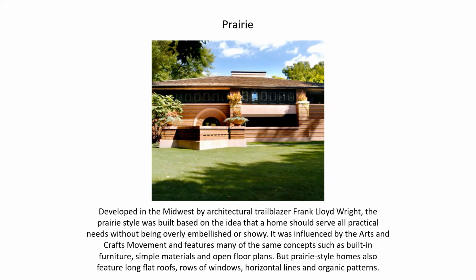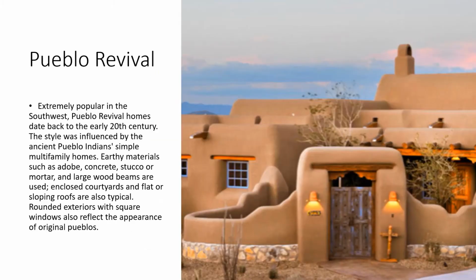Some people like these houses. Just because I don't care for it, remember that's my own bias. If I don't like something, it doesn't mean I'm not going to flip the house. If that's what's selling, I'll pick it up all day, every day. Now there's a Pueblo Revival.